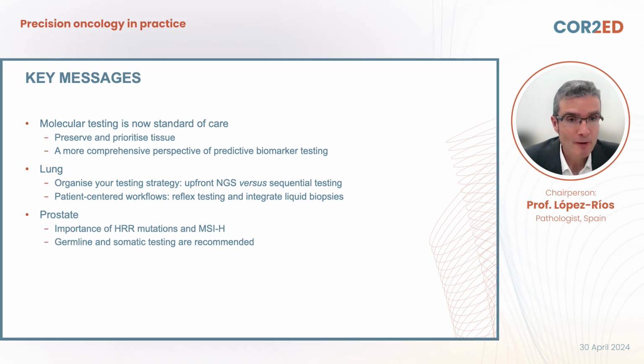I was also very intrigued by how to organize germline and somatic testing. And I think it's good to consider frequencies and have a very well-organized strategy, because you probably need to start considering both in patients with advanced prostate cancer.